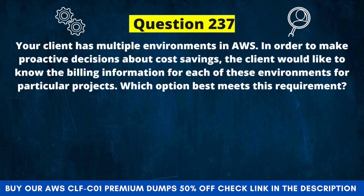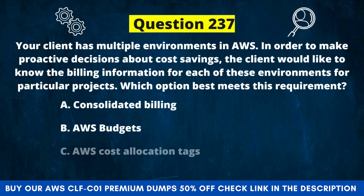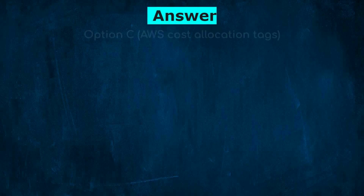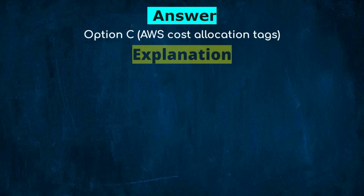And the options are A. Consolidated billing, B. AWS Budgets, C. AWS cost allocation tags, D. AWS Organizations. And the correct answer is option C, AWS cost allocation tags.